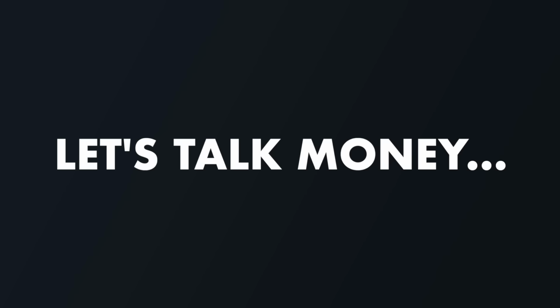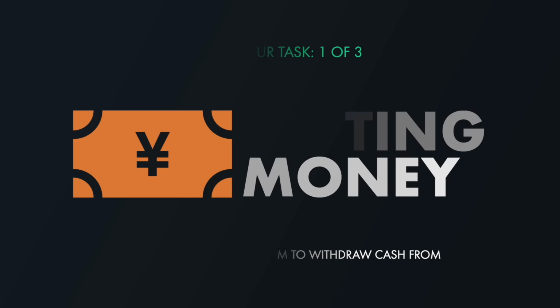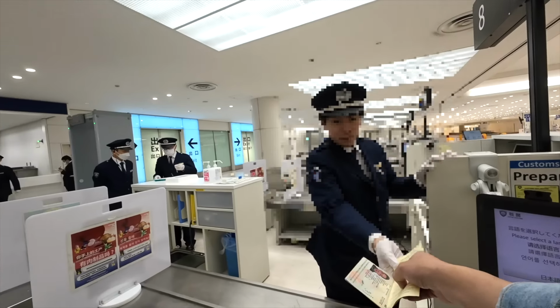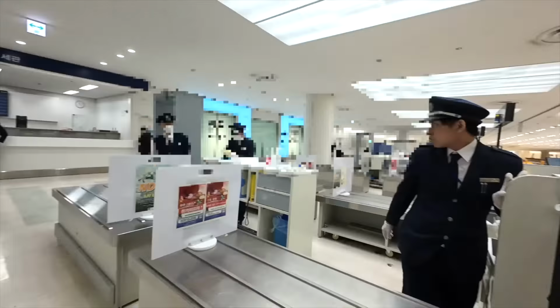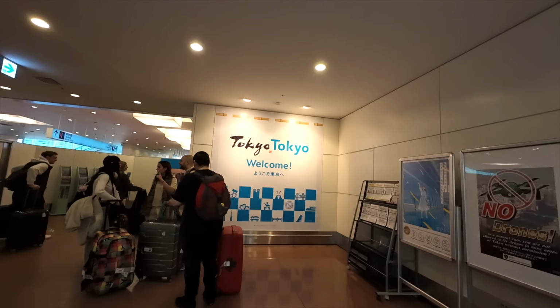Once you're through customs, there are 3 things to take care of: money, communications, and transportation into the city. Let's talk money. There are international ATMs everywhere, but if you'd like a visual, check it out. After submitting my yellow customs declaration form, going left at the customs back search counter and through the sliding doors is the Tokyo Welcome Wall.